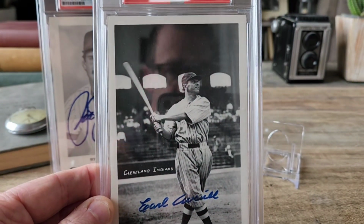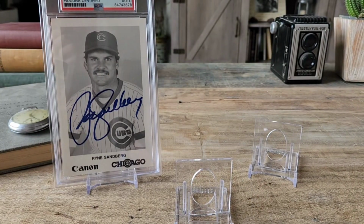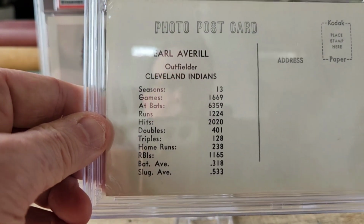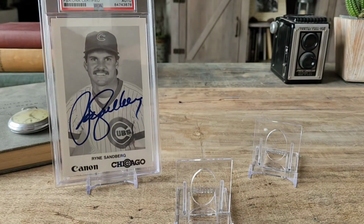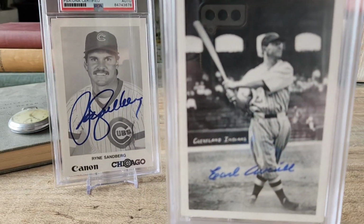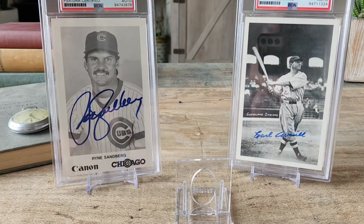There's a beautiful look at my face in the reflection. Earl Averill. This was kind of cool. Just had a few little stats on the back there. You have 13 seasons with the Indians. Just a clean autograph on a beautiful image of Earl. It's Snohomish, Washington. Not too much coming out of there, but Earl was one of them.